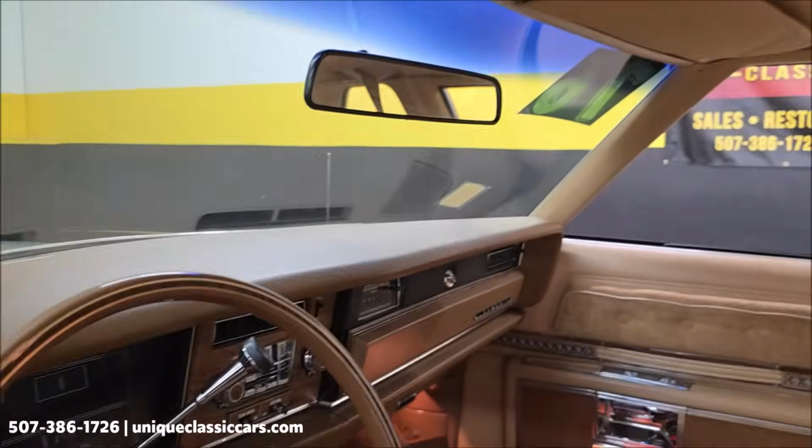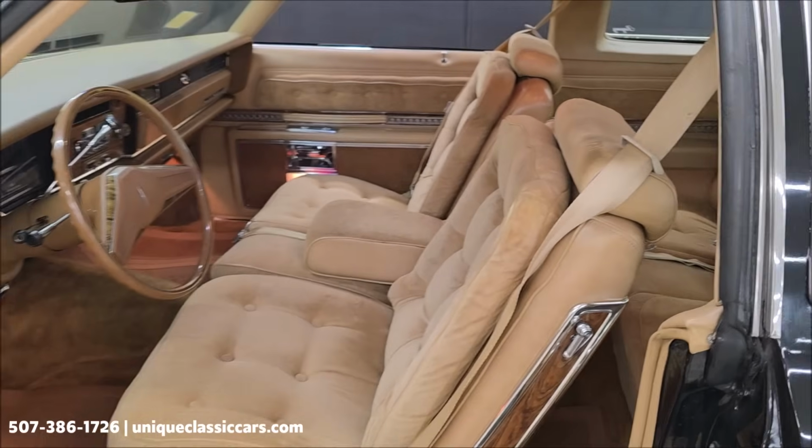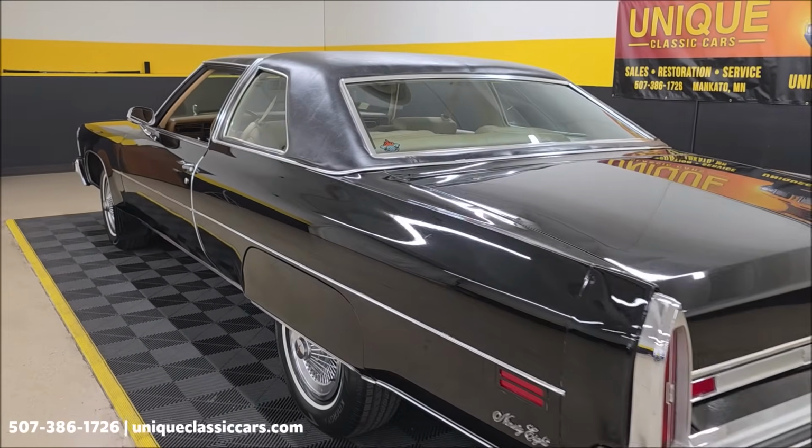Top of the dash, again, very nice condition. Here's this car was stored indoors. About that headliner, looks like new. Seating surfaces are just great on the interior. That door, hinge pins are good, not sagging.